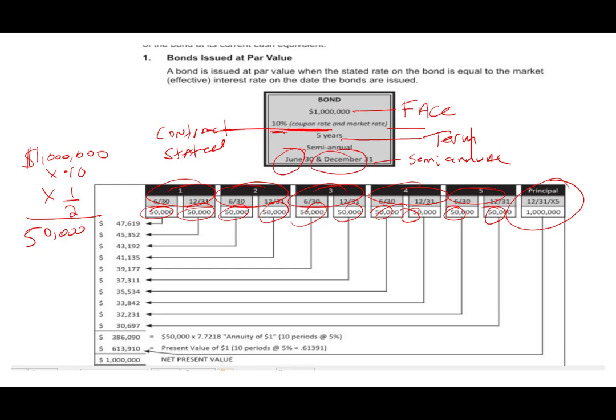Time value of money says what? Says that if I have to wait to receive my cash, then I'm only willing to give you less cash in order to receive my cash back over time. Okay. So the process that we're going to be talking about using the time value of money is called discounting. We are going to discount these cash flows to determine what we should pay today for this bond. Okay, so how do we do that?